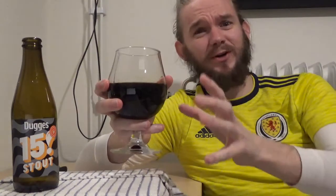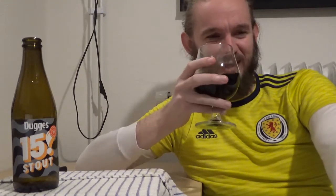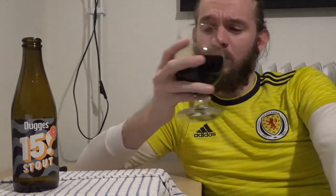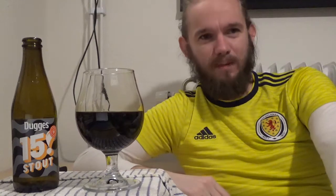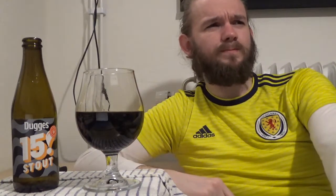You need to split your tongue into thirds with this and just examine each individual third and see what you get, because there's just a ridiculous amount of stuff going on in this beer. But yeah, in the middle of the palate I find it quite sweet. It's a bit more spicy towards the back of the palate. The sweetness I think dissipates a little bit the further you go into the aftertaste, and then the spiciness starts to push its way out a little bit more.